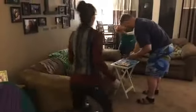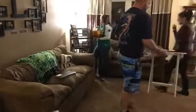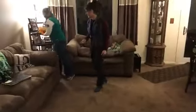Okay. And this is a planter from Dina from last birthday. Oh my gosh! It's brown at least. Yep.